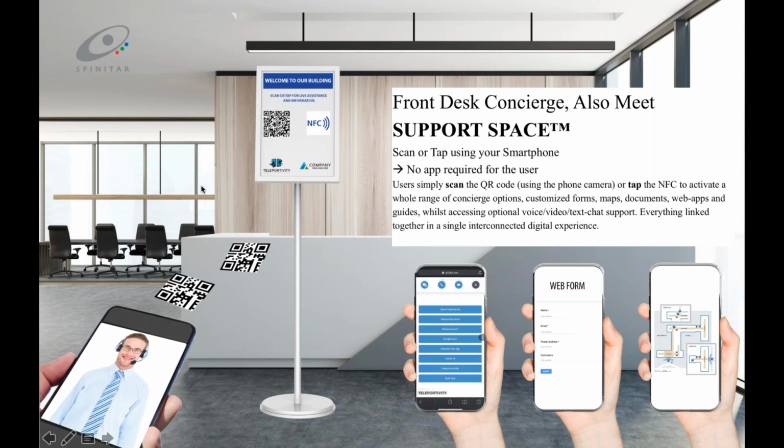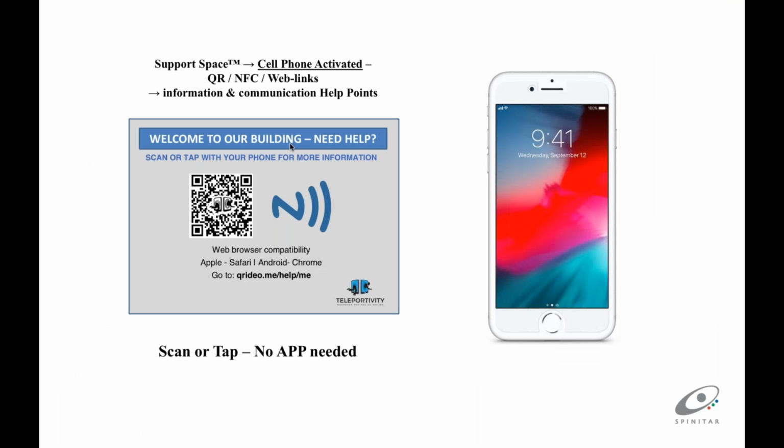I guess the great thing about this as well is you can embed that QR code onto digital signage. You can print it out quickly. You can deploy it within a matter of minutes. You can see this particular example is just a display that's been positioned at the desk. Think about how quickly you can start to manage the information and the way that you deploy your human teams via video, voice, and text. It really is transformational.